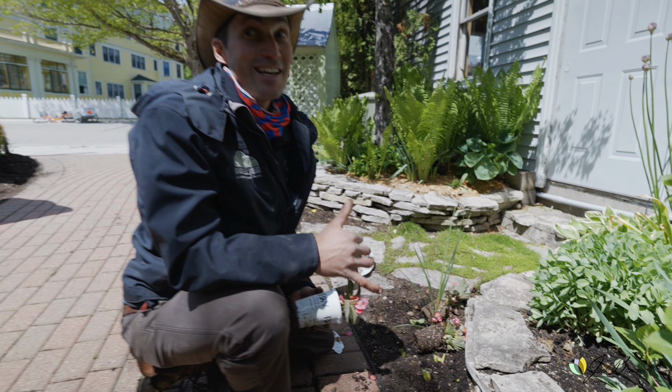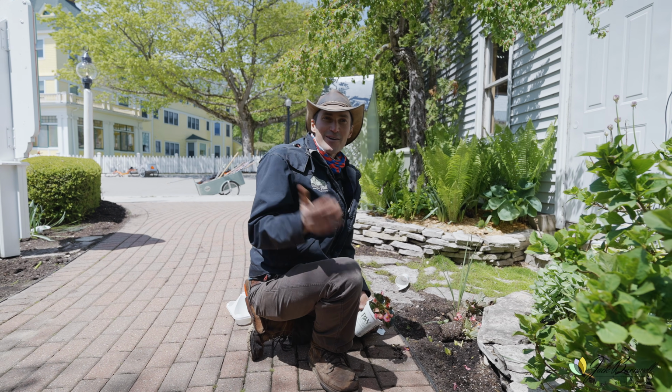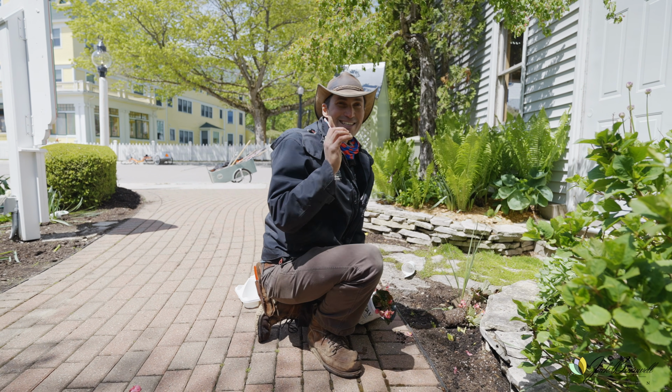There's no design for this garden or anything. We just feel it, lay it out, make it magical, make it different. And I think this year is going to be the best yet.